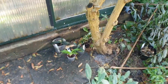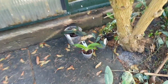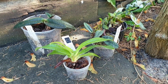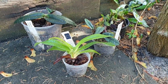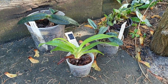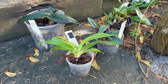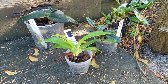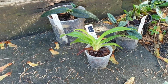Just before I step into the greenhouse, I've got a couple of plants still sitting outside here. Three paphs and a little Dendrobium Jenkins. I thought I'd give it a try with the Dendrobium, try to give it a cool spell to see if I can get it to flower. I've had it for so many years and I've never been able to flower it. But these paphs also like a cooler spell.